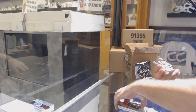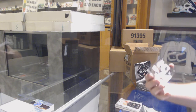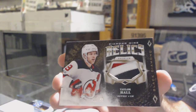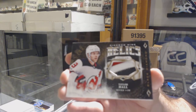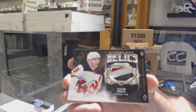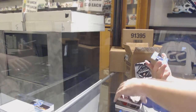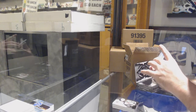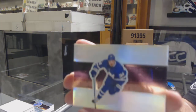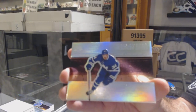For the Devils, Diamond Mine Relics patch number 25, Taylor Hall. Taylor Hall, Diamond Mine Relic patch of 25. And we've got a Diamond Mine number 299 for the Maple Leafs, Auston Matthews.